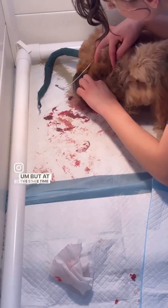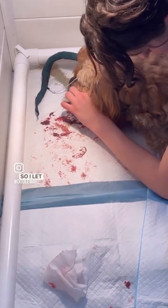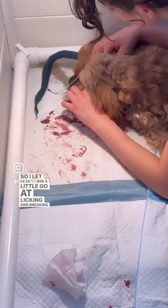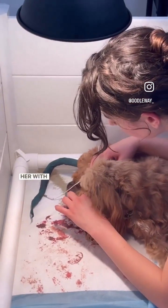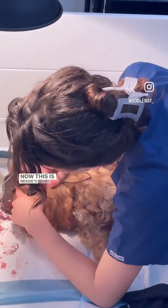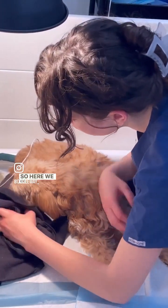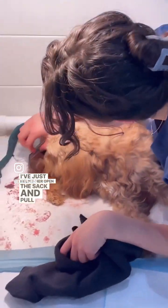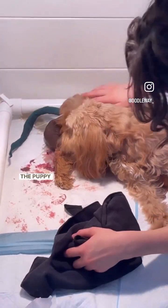But at the same time, we have to make sure that puppy starts breathing and the puppy warms up. So I let Nessie have a little go at licking and breaking open the sack, and then if she needs extra help, I come in and help her with that puppy. Now this is Nessie's third litter, so we've done this many times before together, and we are quite a good little team, I think, and she does trust me a lot with the puppy. So here we go. I've just helped her open the sack and pull the sack over the puppy's head. And now I've come in with the towel to dry off the puppy a bit.